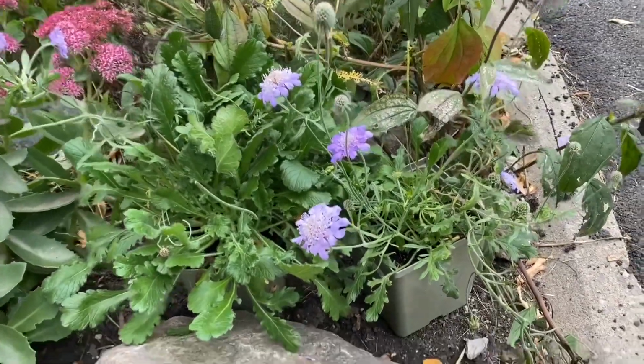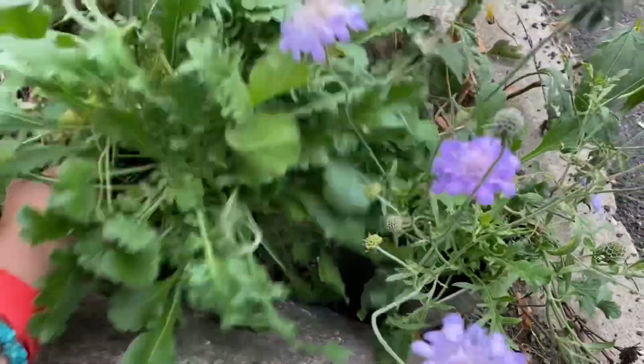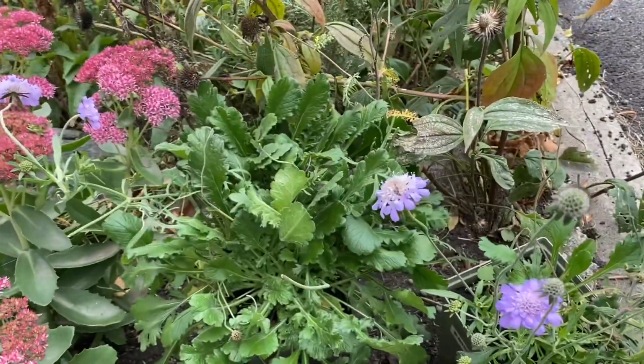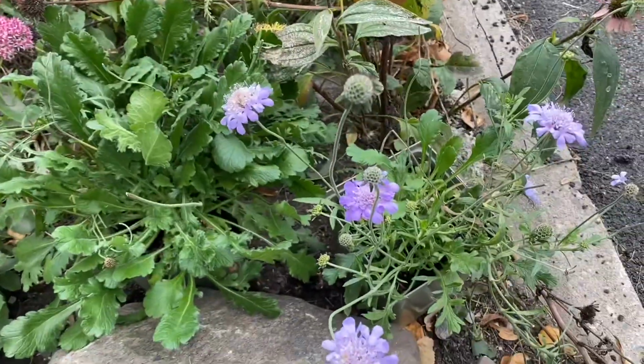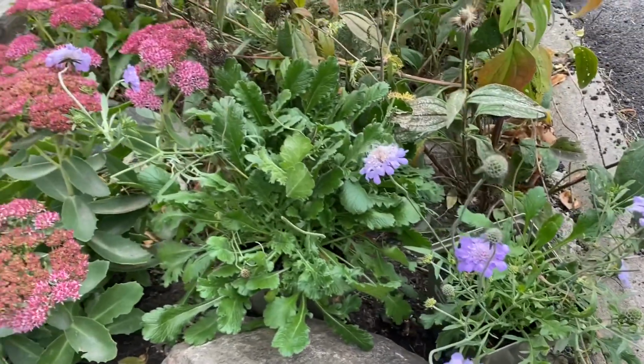So these plants are quite full, like this one is quite full, so I might divide it and make a couple of plants from this plant. I'm not sure yet, or I might just plant one of them here and one in a different spot. So these are the new additions in my plant stash, and I am excited to add these into my garden.